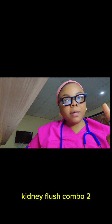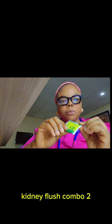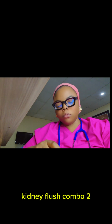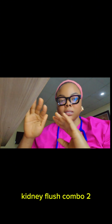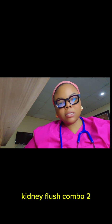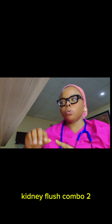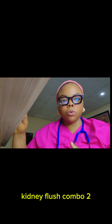Remember the green tea. Please let me get a sample of the green tea. This is a sample of the green tea. You can get this green tea, one sample. This you can use in making another combo of the kidney flush that I mentioned earlier. This is a second combo. So take this every morning or every night. So if you can't make the other one, you can take this one, but it's still going to help you.